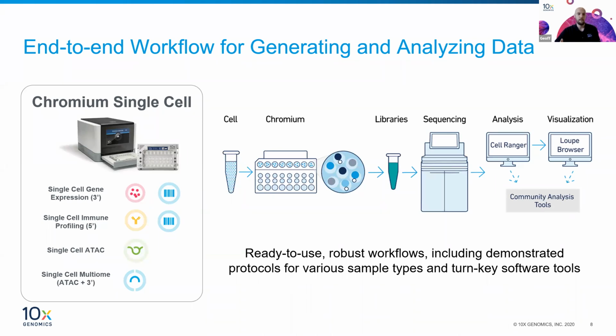Because it's the same fundamental microfluidic cartridge that is run across these different assays, each of them generally has the same high-level workflow. That's where you begin with your suspension of single cells, you load that onto the chip along with some other reagents, and that goes in the instrument. We'll explain more about that process on the next slide.